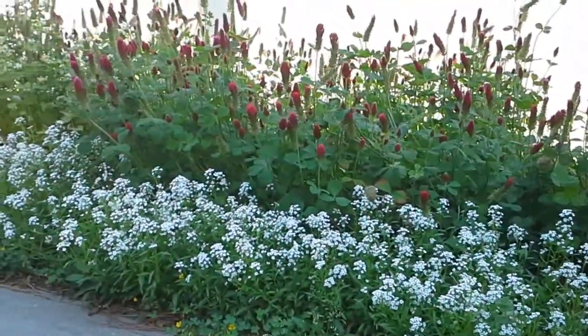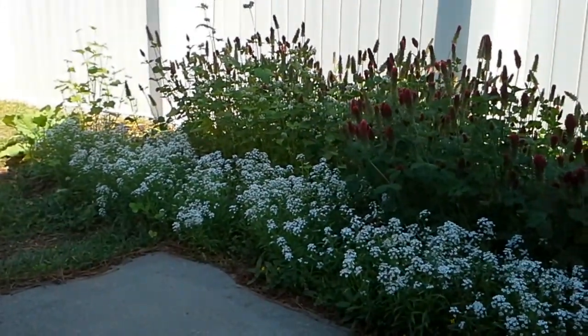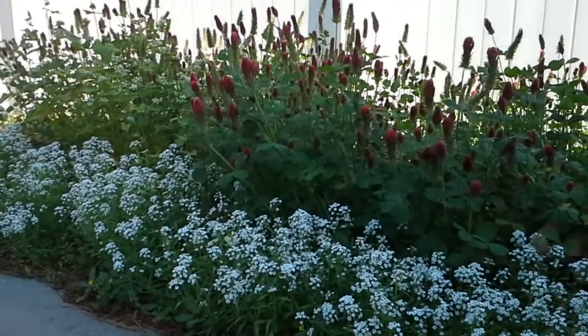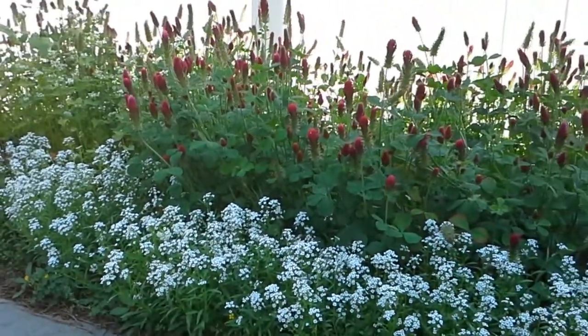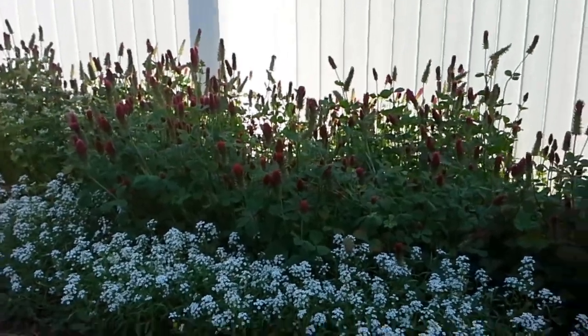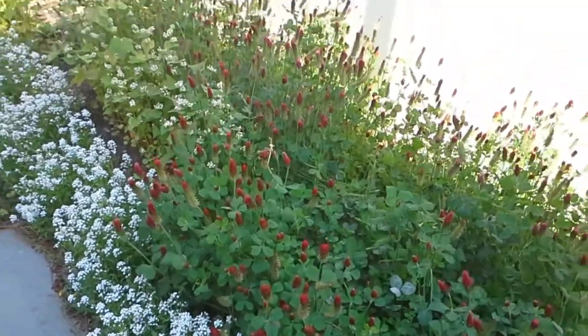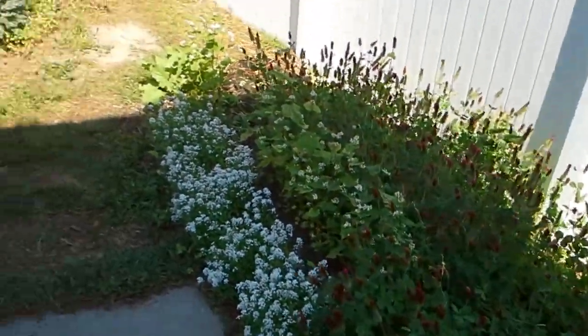Everything's looking good. I'm going to try to blaze through this as quick as I can. If you've been watching for a while, you know what I'm growing, so I'll just hit the high points and move along. Shade garden's doing really well. The bees are really raiding the clover here, so as the flower heads die, I'm cutting them back, chopping and dropping, and planting new stuff in its wake.